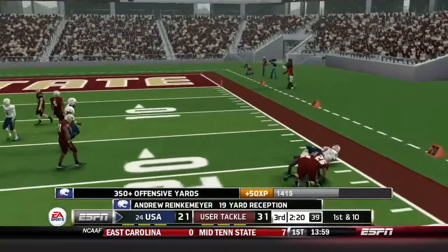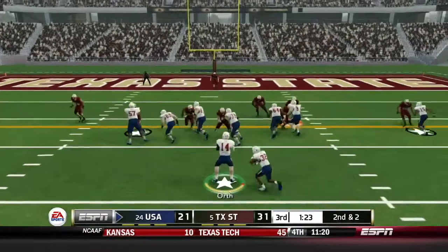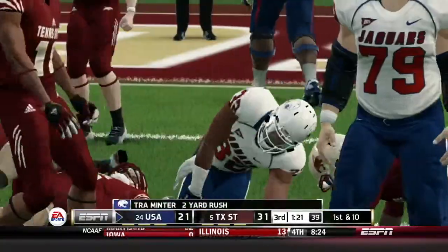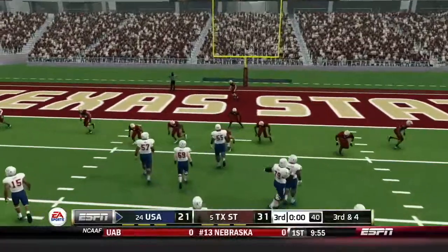On 2nd and 3, they'll go play action. That'll be caught by Rinkemeyer for 19 more. And they're getting into the red zone now. It's 2nd and 2. They'll give to Minner. Trey Minner falls forward, picks up just enough for the first down. Move those chains for the Jaguars. 15 carries, 123 yards for Minner.